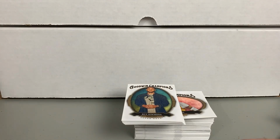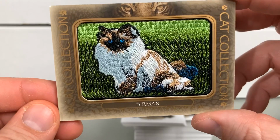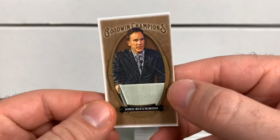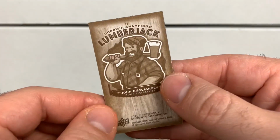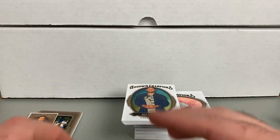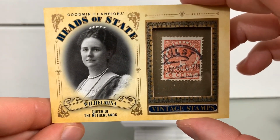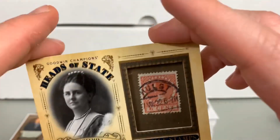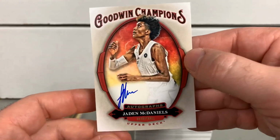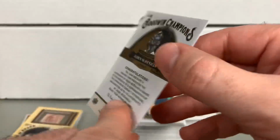And then the hits were a Cat Collection Berman, a Goodwin Champions Lumberjack mini insert of John Butchergrass. We got Heads of State, the Queen of Netherlands with a used stamp, vintage stamp. So that's pretty cool. And 1 autograph on card, Jaden McDaniels, a basketball player.